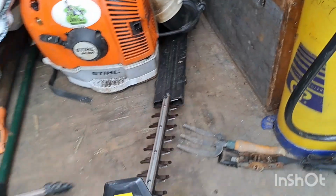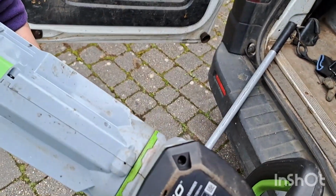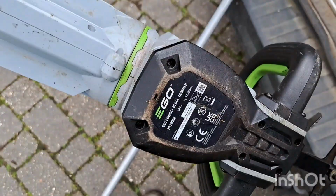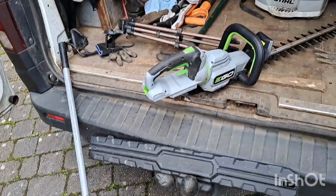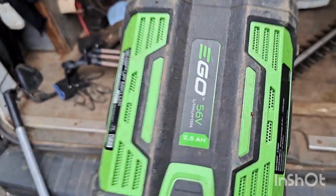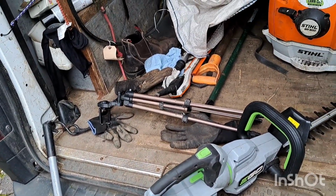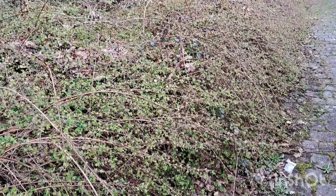I'm going to start off with this Ego, I forget what it is now, Ego H2 2600E. Might not have enough power, but only one way to find out, right? I'll start off with the 2.5 amp hour battery. I've only got one of these. The other one I couldn't find, but it only doesn't fully charge, and I think I've got a 4 somewhere as well. So we'll give it a go and see if it's got enough guts to get in there.